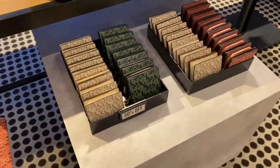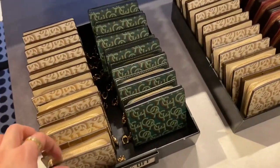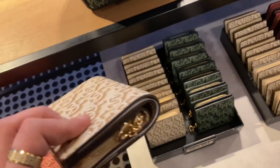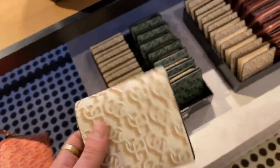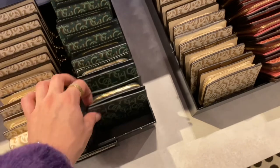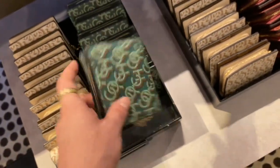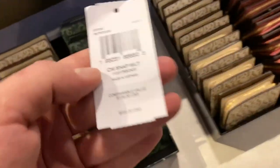I do like all of the colors used. I feel like none of the colors really degrade the signature canvas in any type of manner. Or the monogram canvas, sorry. Monogram print. I keep saying canvas, but it is canvas. I feel like all the colors just complement it nicely.